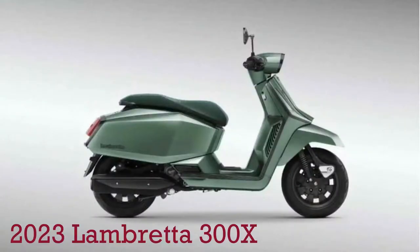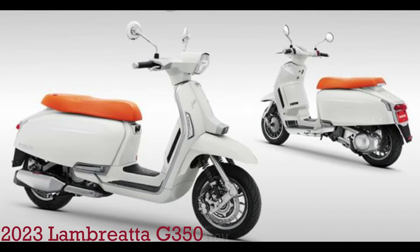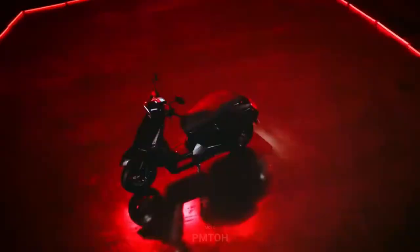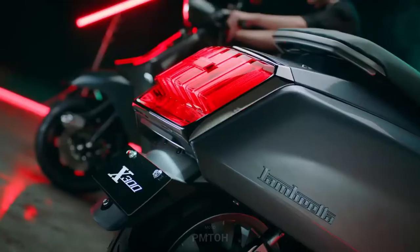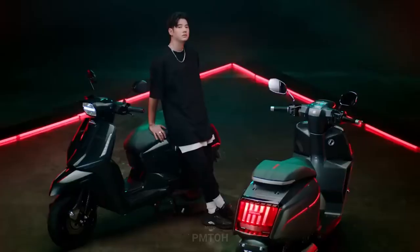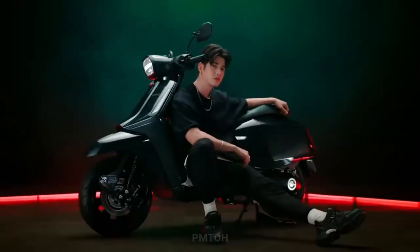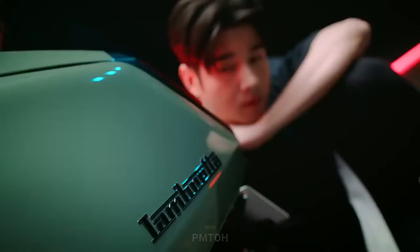Design of the G350 and the X300. Even after taking just a small glance at the scooters, people can easily recognize the classic Lambretta design. The first of the new scooters, the G350, will sit at the top of the G line of Lambretta scooters and comes with a steel monocoque construction and interchangeable side panels.